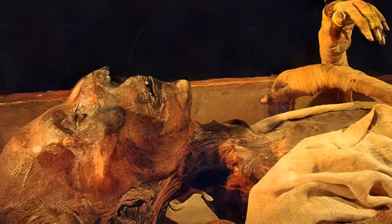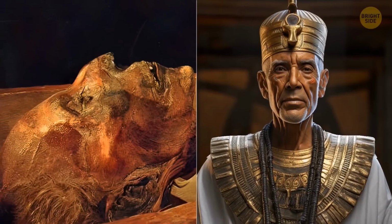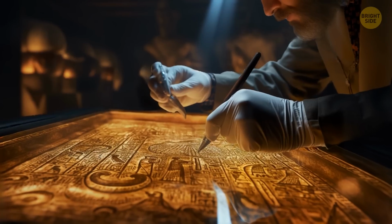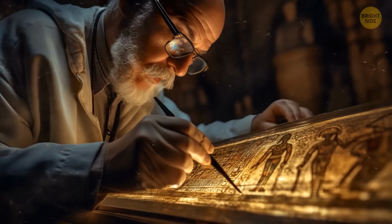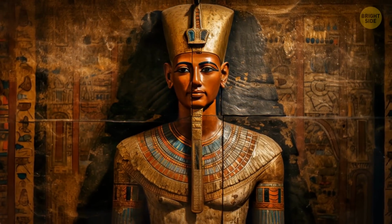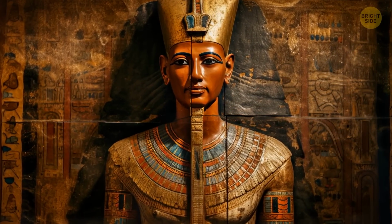Sure, we can tell a lot about ancient rulers by studying these mummies, but until recently, we had no idea what they really looked like during their lifetime. Not so long ago, though, some very special mummy paintings were found by archaeologists studying ancient Egyptian objects. These mummy portraits are highly detailed paintings of individuals that were made while they were still alive.